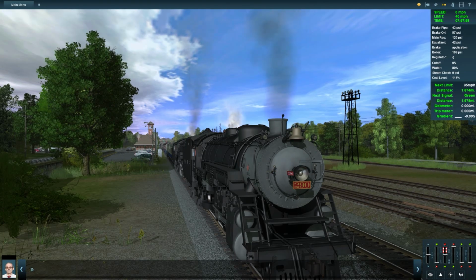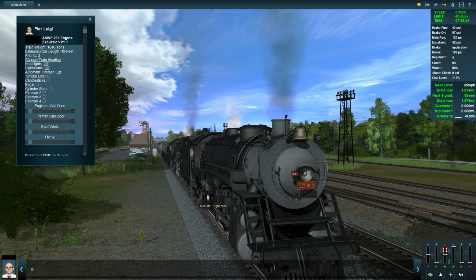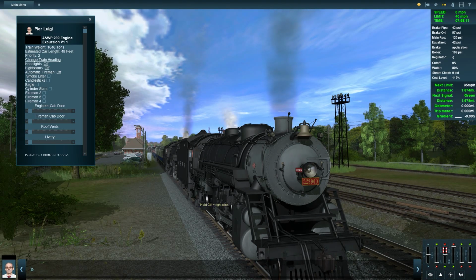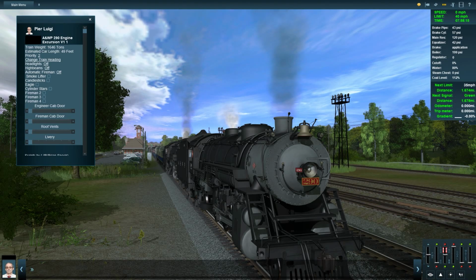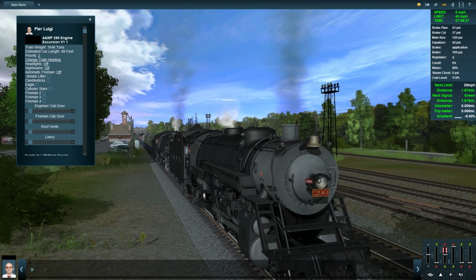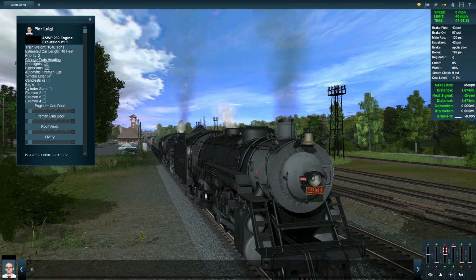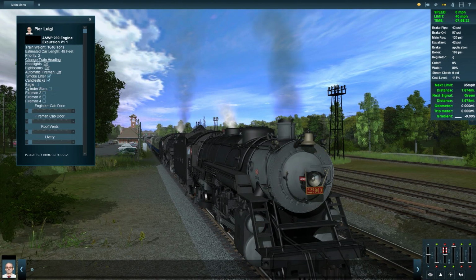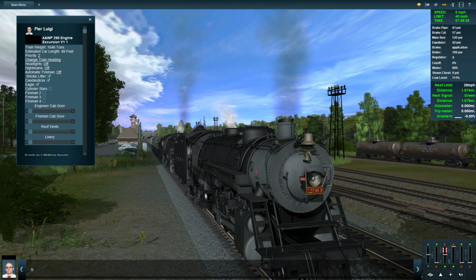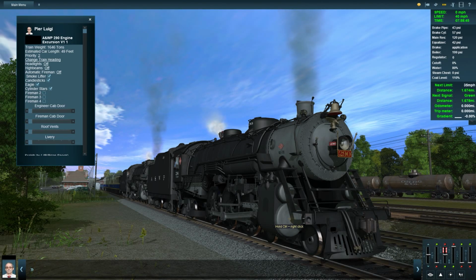Alright, let's see. Okay, so for this run, I'll be using Excursion version 1 of number 290. This is what she looked like in '92 when she pulled the New Georgia Excursion, when she made a run to Montgomery, Alabama. So, some things we can do to the engine. We can add the smoke lifter on the stack, the candlesticks for the headlight, the eagle on the smoke box door. But speaking of cylinders, we can add the star cylinders.